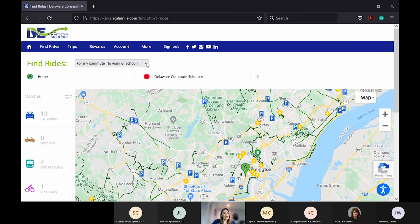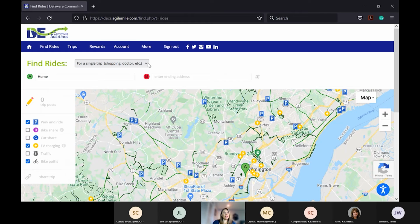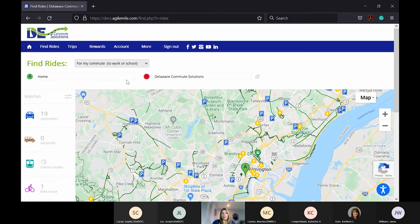What we have here is it'll show you for single rides, so for like shopping or doctor's appointments. I'm not sure why it's not popping up, but it'll also show you to events or specific locations. So then you could actually look for rides to get to those areas. Yep. And so this is to an event or a destination, so it gives you some pins where you could try to find rides for that too. So now we'll just stick with our commutes.